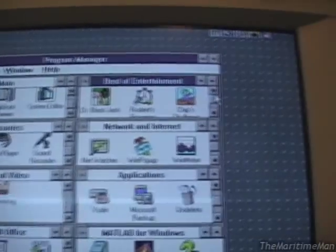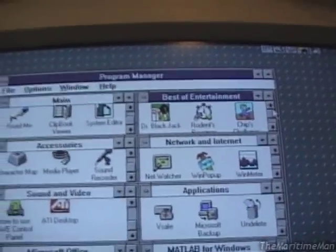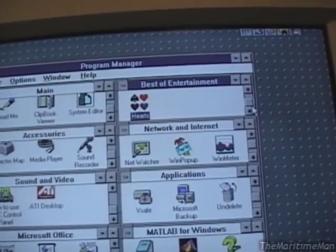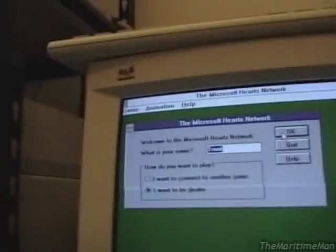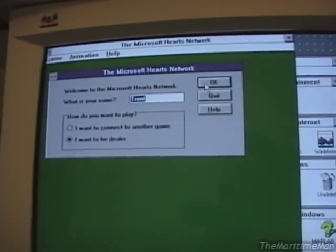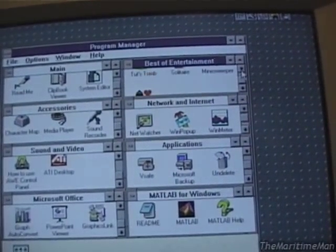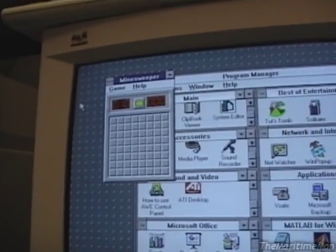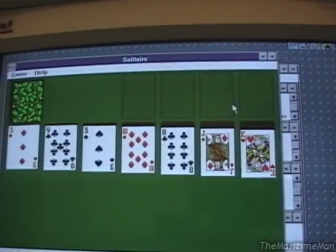Next we have games. I've installed a bunch of games on here. Actually, they all came from one program called the Microsoft Best of Windows Entertainment Pack. But first, the standard ones: we have Hearts, which I've always wanted to learn how to play, and a ladybug still flying above me. But I have no clue how to play, even though I've tried to learn. Goodbye. Minesweeper, which is always fun, I'm quite good at that. Solitaire.